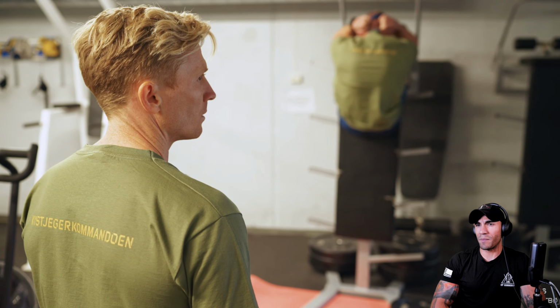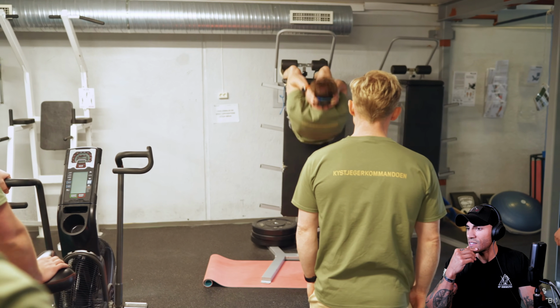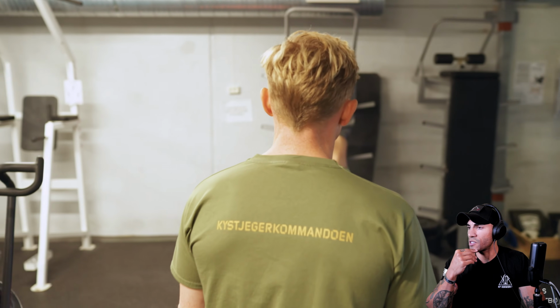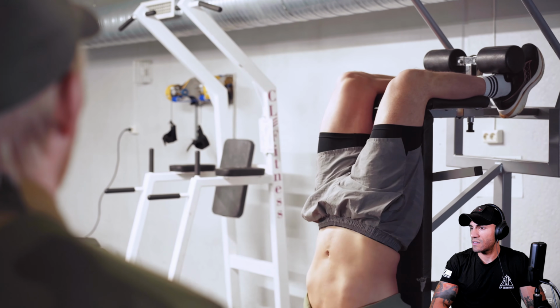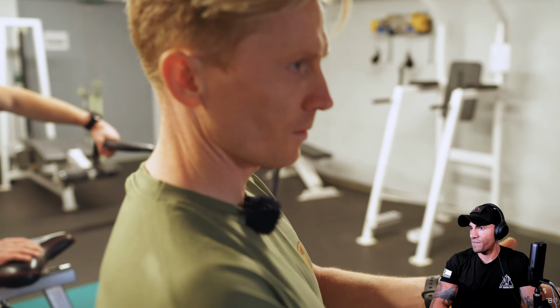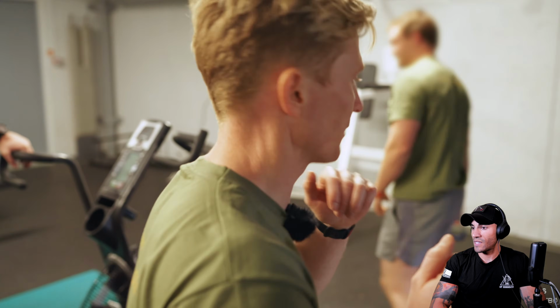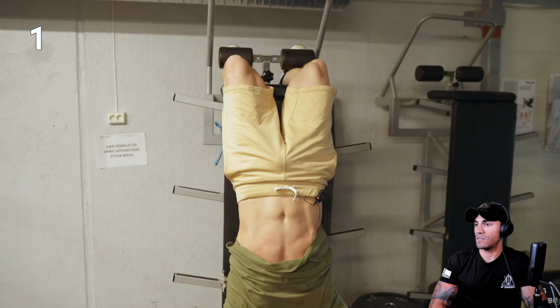It's kind of hard for me to mirror something like that. Come on, it doesn't seem too bad. 17. 18. So you have to go all the way down, elbows have to touch the knees. Yeah, that's an insane range of motion though. Jeez.